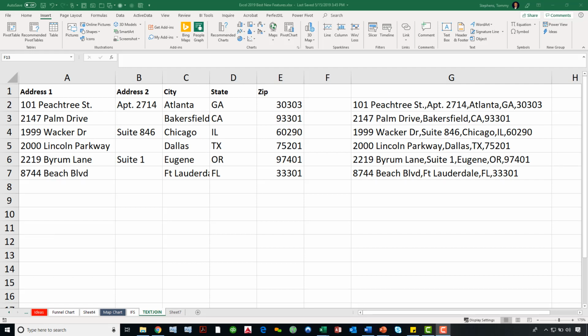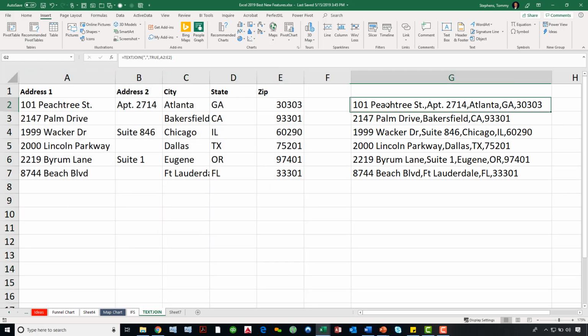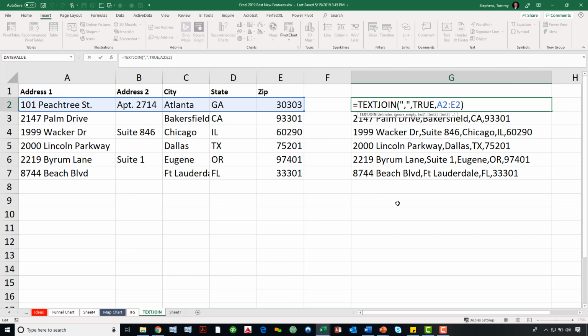As you can see, I have a relatively small volume of data on the screen. Columns A through E contain data that I want to join together, concatenate together. There are many different ways I could approach this. The way I chose to approach it in this case is using the new text join function.